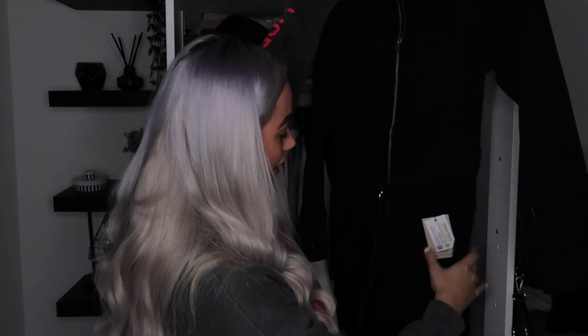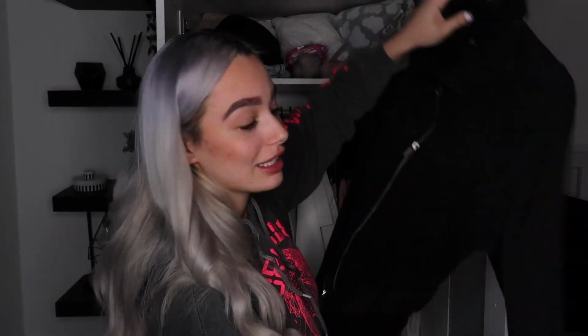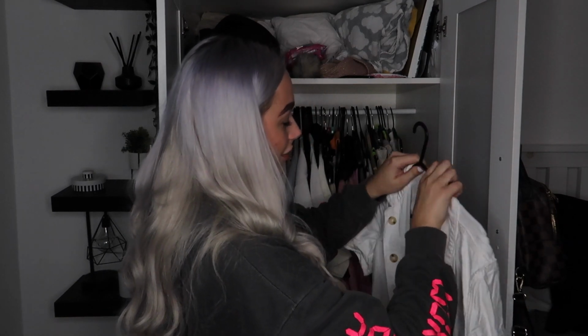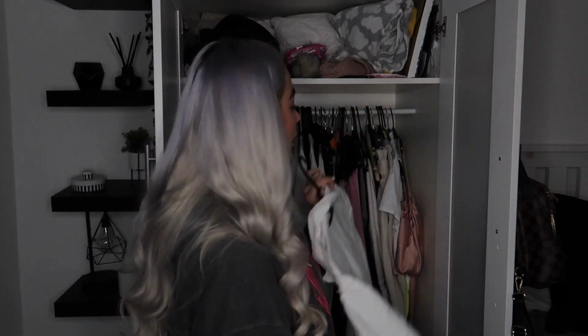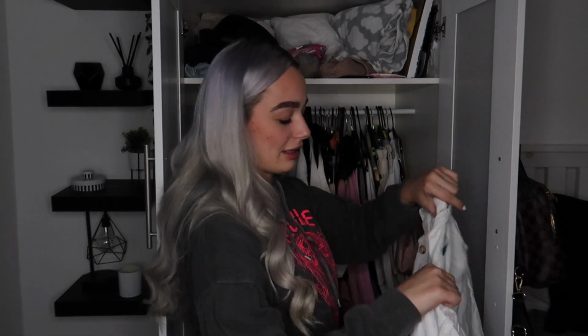Right, so first is this jumpsuit that I picked up from Primark. I haven't had the chance to wear that yet because we're in lockdown, so that is staying. We've got a little white play suit from Zara. This is staying, but obviously too cold to wear this at the minute. I think I'm going to take that out and stick it in like a summer drawer so we can keep the hanger, and then that can go. We'll find some room in the drawers over there for that to go.